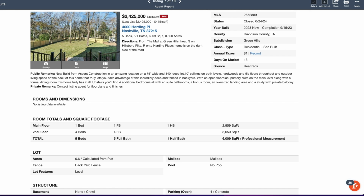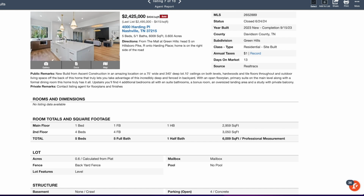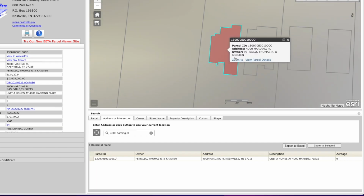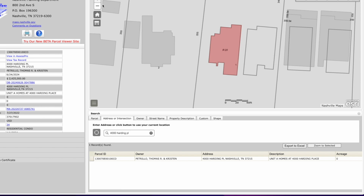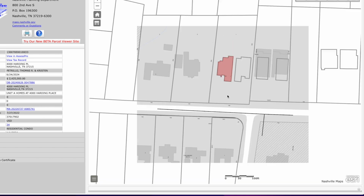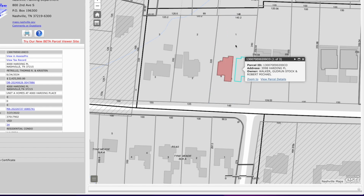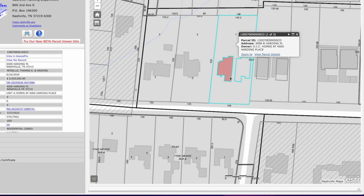The pictures make me think that this is an HPR, and here's how we're going to figure it out. We're going to do a little research. This is called Parcel Viewer. It's GIS mapping, and most municipalities are going to have it. So I'm just going to go 4,000 Harding Place. Let's just see what we can see. Absolutely. Okay, so they did not list it this way, but as you can see, this is 2 houses, 1, 2, on this 1 lot, which is fine, but it totally changes the value. It's not really a comp.